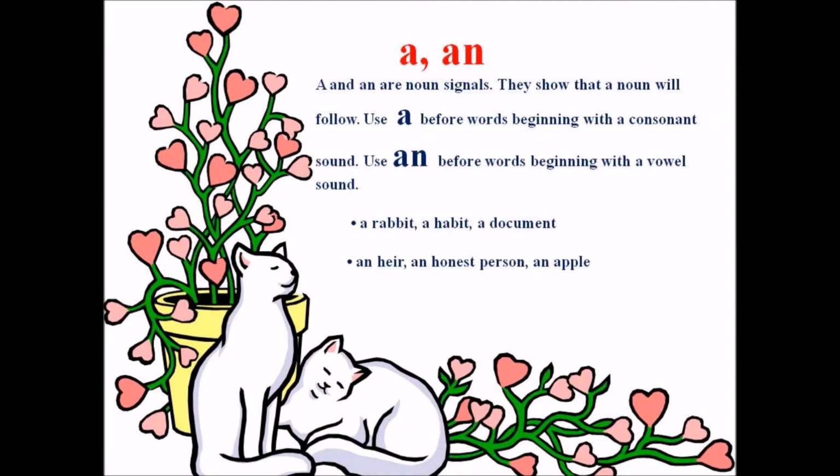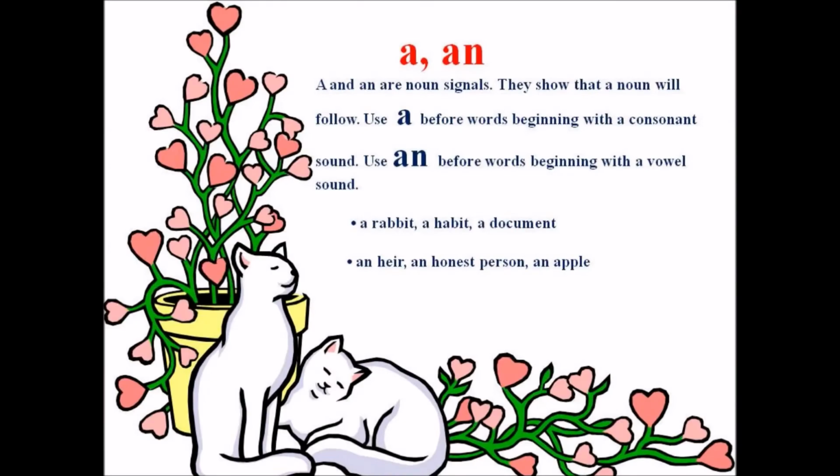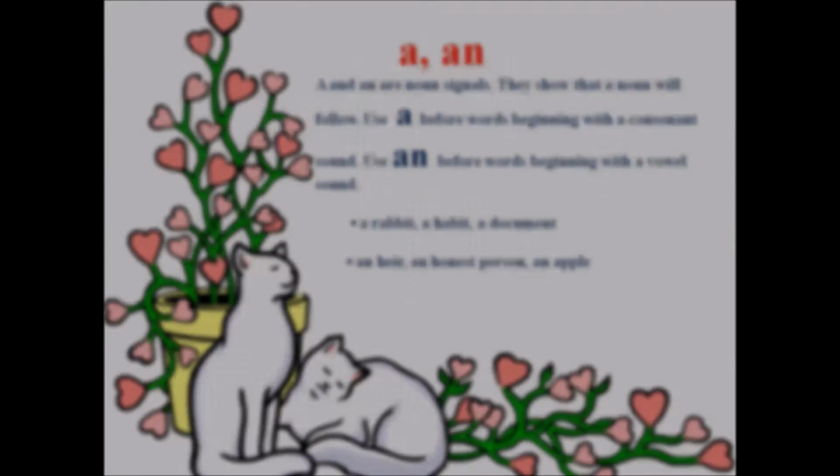A and an are noun signals. They show that a noun will follow. Use a before words beginning with a consonant sound. Use an before words beginning with a vowel sound. A rabbit, a habit, a document. An hour, an honest person, an apple.